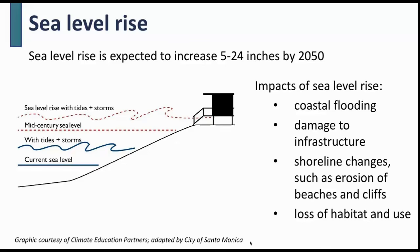If you're looking at this graphic, the blue lines represent current sea level and then the elevated water level with the tides and storms. And the red lines represent sea level rise at mid-century. And again, you can see how much further the water goes up with the combination of sea level rise, tides, and storms. Now, in addition to the flooding, sea level rise will expedite many natural processes that already occur. So we're talking here about beach loss and cliff erosion, things that we see within a normal season. And essentially what I want you to take away is that elevated sea levels mean elevated risk. And the impacts that are listed here, as you can imagine, also have a large socioeconomic impact.